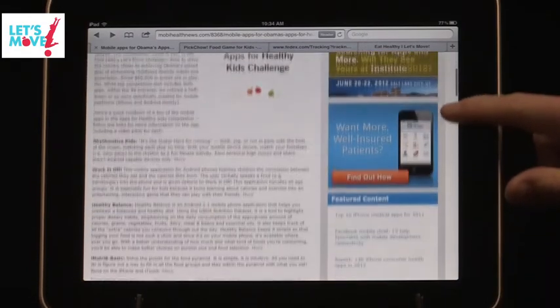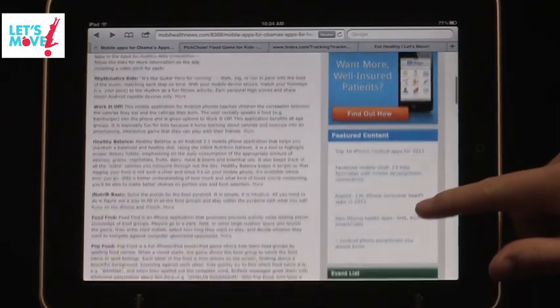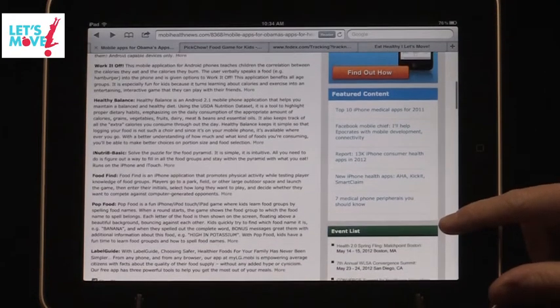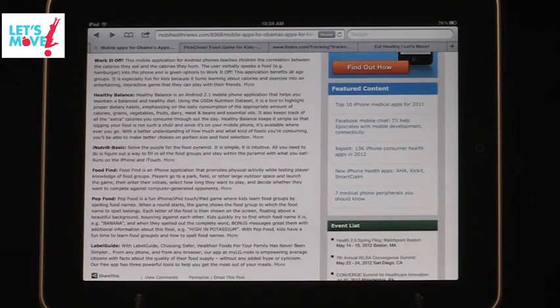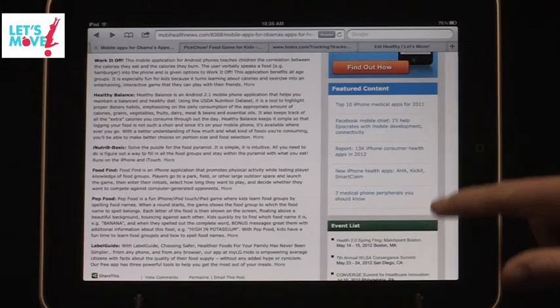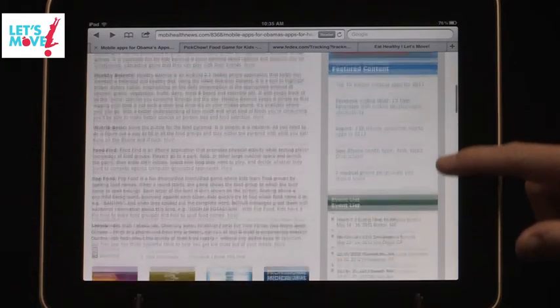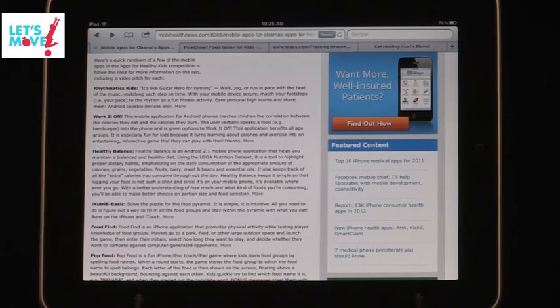You can see that it gives you a list of some of the games that were created. One of them that is great, and this one you play on the computer, is called Rhythmatics Kids, and it's like a Guitar Hero for running. There's a great review about it. So if you're looking for something to use in the classroom, or with your kids, something that you think they might like, it's a great list of them. And I'm going to show you one of them that you can use on the computer. I just want to show you the graphics of it.